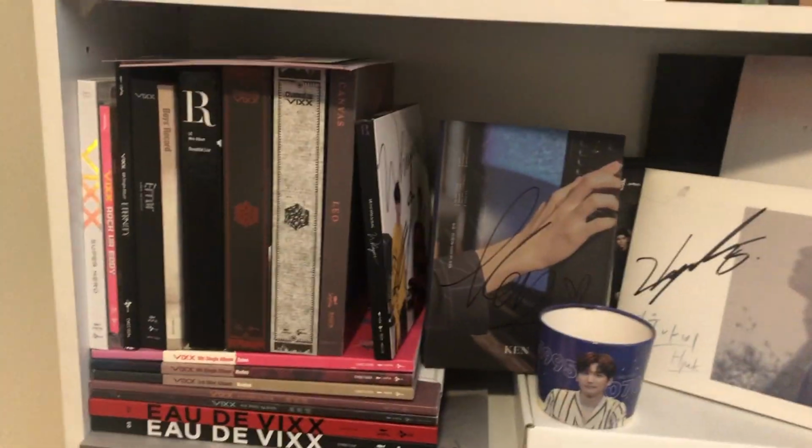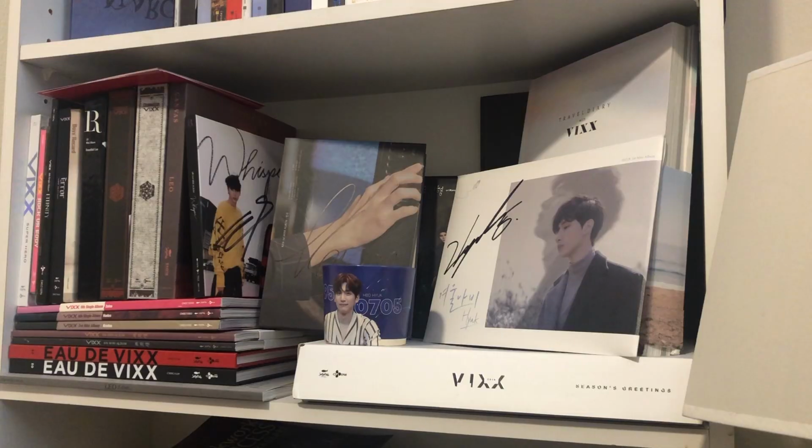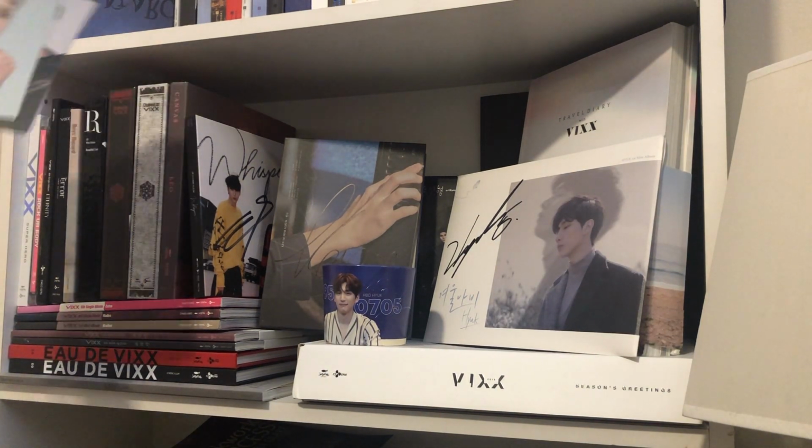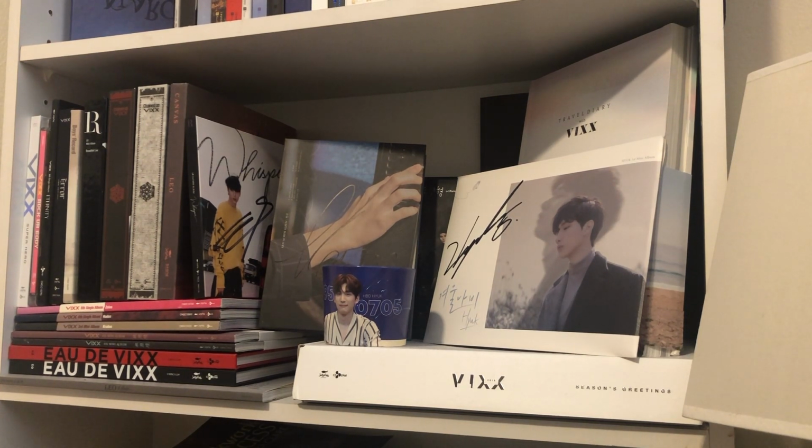So then going down to this next one, maybe I'll try to set this up. Give me a sec. I just set that on my desk, so now you can see all the VIXX stuff without getting a headache from my terrible filming. Right here I have some ATEEZ poster little cards that I still need to put up, and probably love. Basically I found someone on eBay selling their entire VIXX collection, so I bought it, and now I have a complete collection basically, which is really cool.